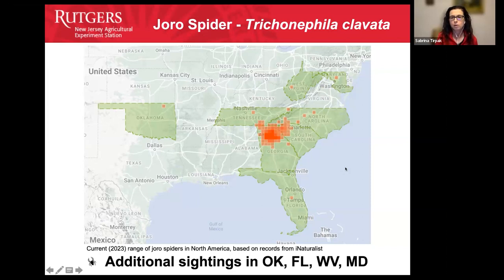So what was my point there? Oh, my point there was this long-term travel. This is not from ballooning. They somehow hitchhiked their way on a vehicle or a transportation or something like that. So yeah, they can spread by themselves, but as you can see, we're the ones that move them further, usually accidentally, not knowing. There's a sighting in Florida as well.